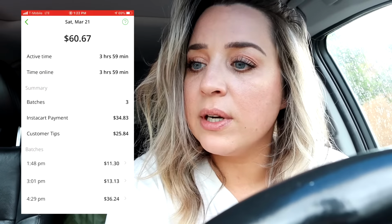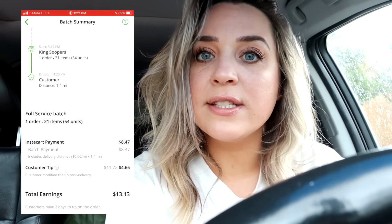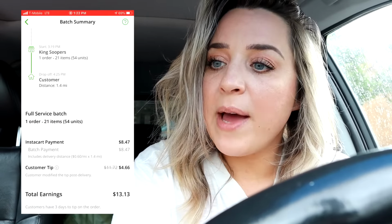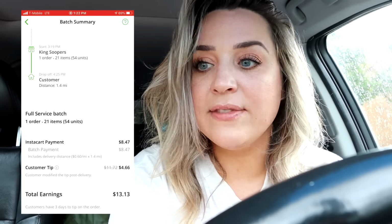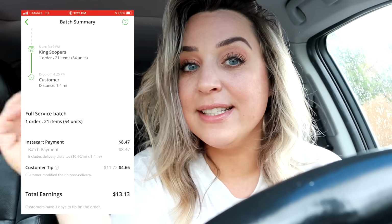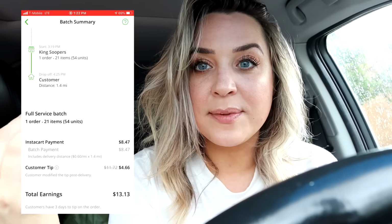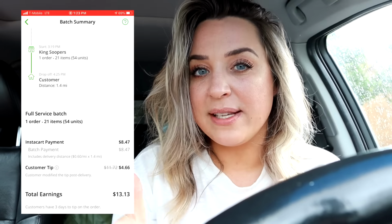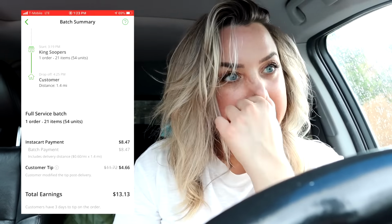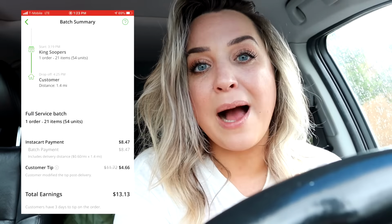But let's go into another one. Okay, this is a good one to look at. If you are looking at your batch details and you see "customer modified the tip post delivery," you can actually see my tip went from $11.72 to $4.66. This is the only time that I've had this happen, where a customer lowered the tip after. I think it's possible that it was a mistake, but I remember this particular order, and the customer told me that they were trying to get a hold of me and couldn't. I had been messaging through the app, but evidently they weren't getting any of my messages, and she couldn't get through to me. Honestly, I think the app just had a bug, and she thought I was ignoring her, which wasn't the case at all, but whatever, it's fine.